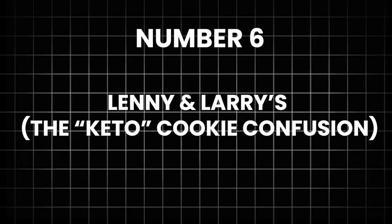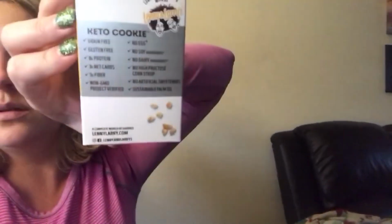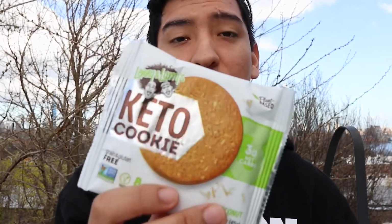6. Lenny and Larry's, the keto cookie confusion. The brand, known for the complete cookie, launched a keto version to capture the low-carb market. The hidden carb: grain-based binders. The label cheat: the front of the package highlights 3g net carbs, but the serving size is often half a cookie. The reality: most consumers eat the whole cookie.